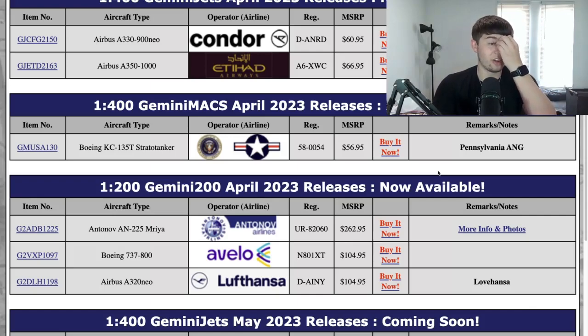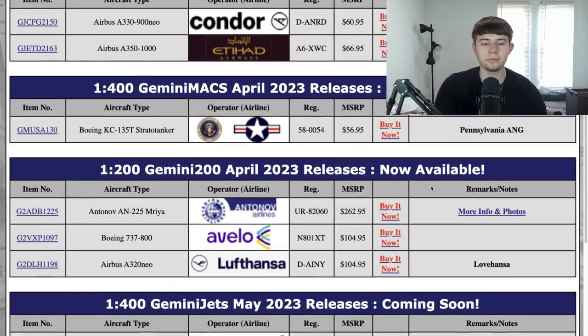So let's see if we're going to have more Mesa CRJ 900s, Antonov 124s. There's an Antonov right there, speaking of which. Janet 737-600s. Is that kind of diverse, or like a regional diversity? So let's take a look.